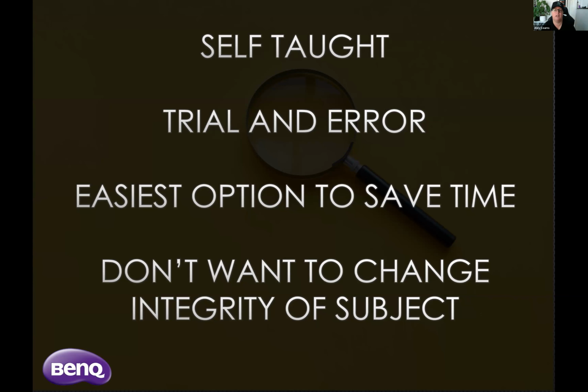And I will always go for the easiest option to save time. That could also mean when I edit, I'm lazy in a good way. I'm lazy in that I don't want to spend 16 hours editing one photo. I don't have the time. It has to be a cracker of a shot for me to edit a photo for that long.